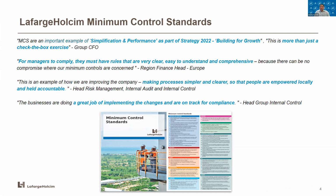Leading this to another key stakeholder, the region finance director, he expects them to be clear and concise so they can be implemented in the way they're expected. It should not be seen as a very problematic overhead that discourages people from embracing the internal control framework and applying it in day-to-day processes. So different stakeholders, different expectations. We try to meet them all.